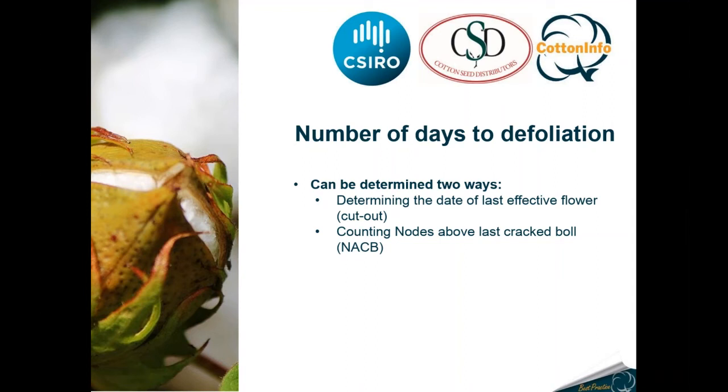So if there's 16 nodes or 15 nodes, 3 days a node to make the math, or 4 days a node to make the math really easy, it's a 60 day sort of situation, and that's our defoliation date. It becomes a lot easier once the bowls start to open, because the math gets a little bit easier too.